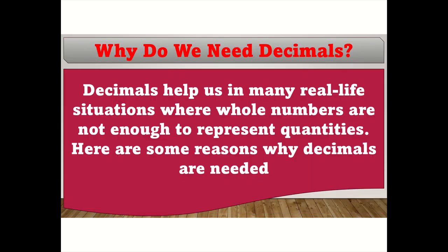Why do we need decimals? Decimals help us in many real-life situations where whole numbers are not enough to represent quantities. Here are some reasons why decimals are needed.